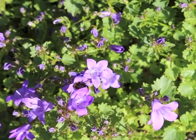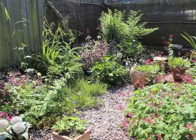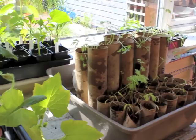So at the moment I'm pretending the vegetable part doesn't exist and I'm just looking at this lovely wild bit here. The bees are loving this bit and it's kind of like the positive thing in the garden at the moment. So this is where neglecting your plants gets you.